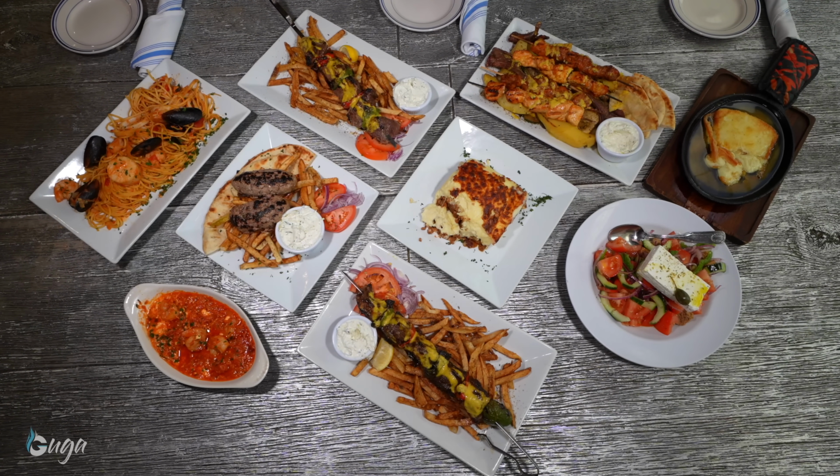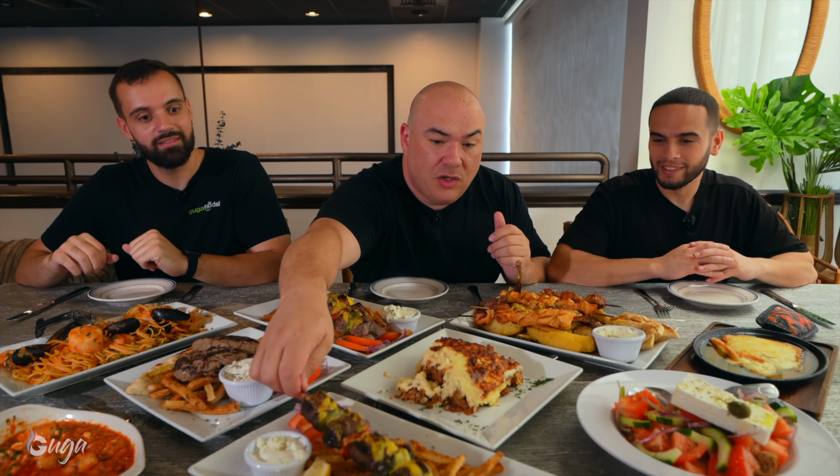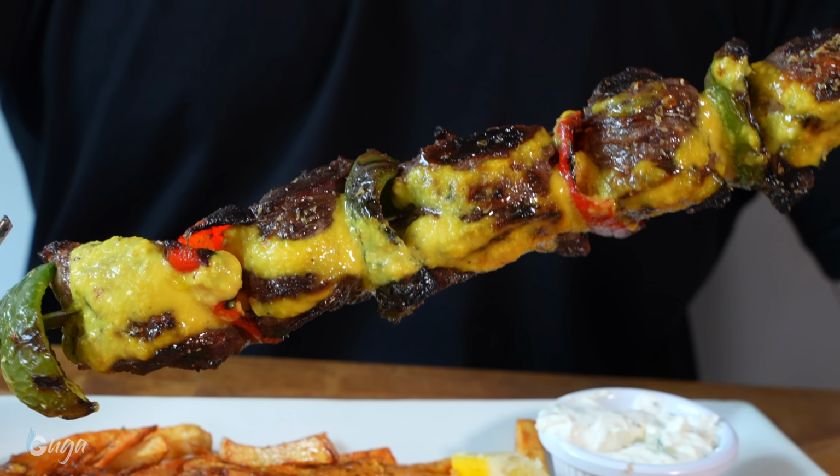And here we have the feast, huh? What do you guys think, huh? Damn, Google, looks like you really got schooled on some Greek food, man. I did. And we got a lot of things to try. I want your honest opinion. Where do we start? So right here we have churrasco. So on the top there is a lemon sauce. Give me your honest opinion on this one right here.